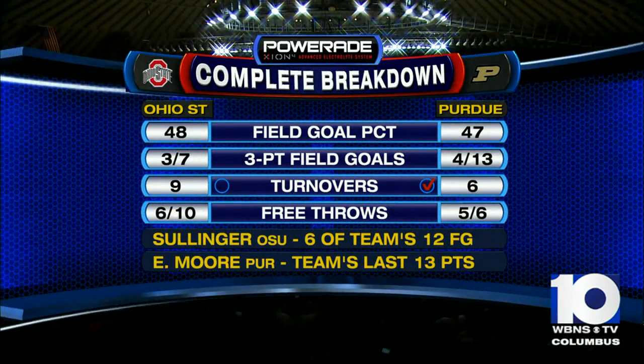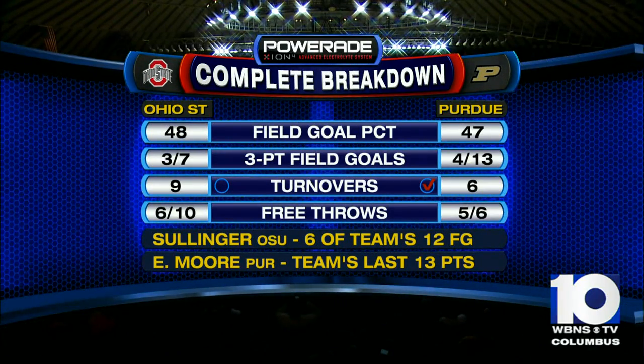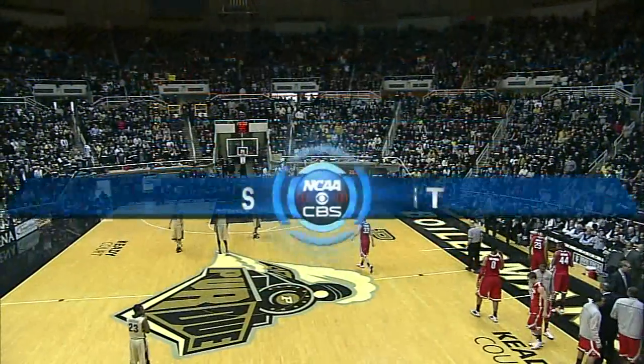The 9 turnovers for Ohio State leads to 5 more shot attempts for Purdue. You see a well-played game. Other than that, both teams shooting it well. And then this 8 minutes that William Buford was able to play due to foul trouble really hurt the Buckeyes a little bit. Take a look at the shot chart.